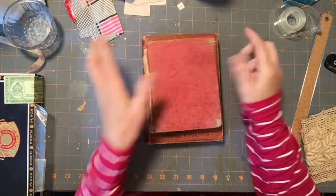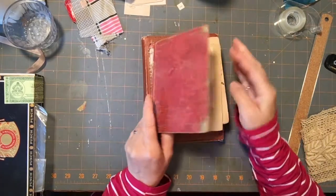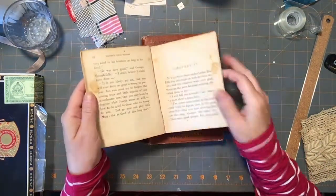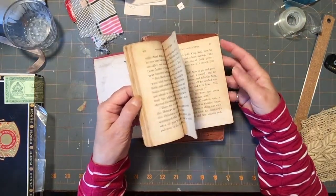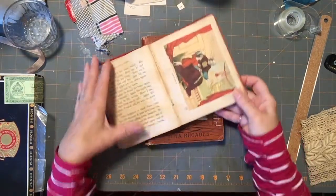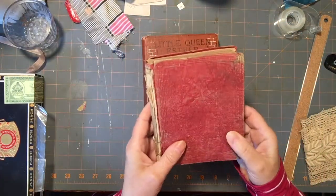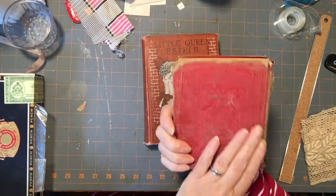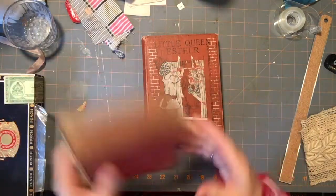I got these books. I got this for like, I don't know, $2. I just liked that it has a bunch of writing in there. I think it has some graphics in there. Yes, it does. It has a few little graphics in there. But I just really loved how old this cover is, and I'm gonna make a journal out of it. But isn't that gorgeous, the way it's all worn and used and no odor.